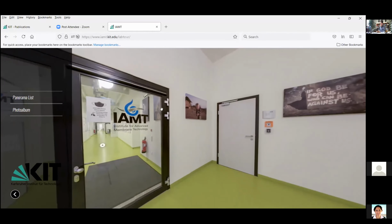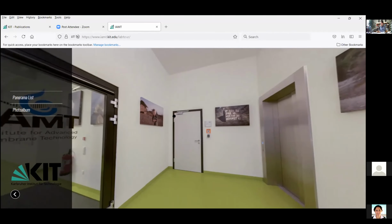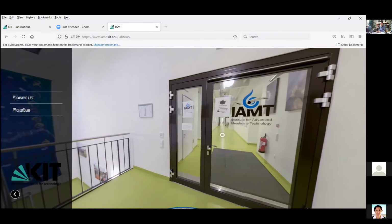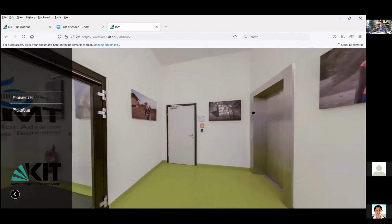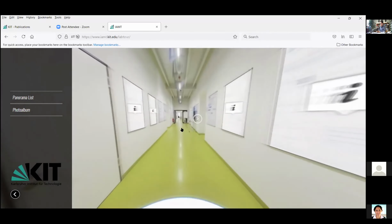So this is right outside our institute front door. You already see here some of the photo exhibit pictures hanging on our walls. Again, this is a virtual tour, so you can always click around and drag and see whatever you want to see. Now we'll enter the institute, our corridor.